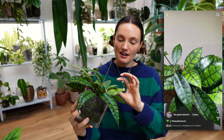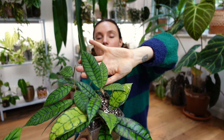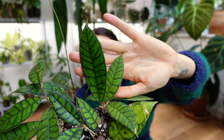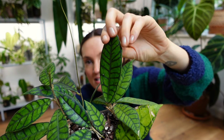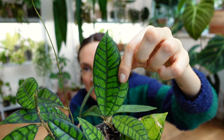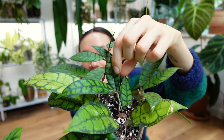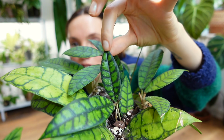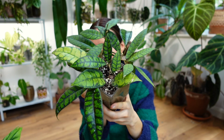And I already had the Hoya callistophylla at this point, and if we just have a look at this here, these leaves that are in my hand, this is the normal callistophylla, and the only difference between these plants is that the callistophylla has slightly thinner veination and it's not quite as shiny and waxy as the black cat. You see, this veination looks much more dark and spread, and it's a little bit more glossy, but realistically you can't really tell the difference. That's why I potted them all up together. It just makes the plant look more full.